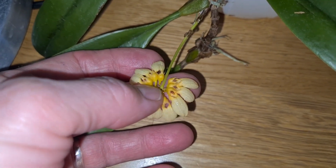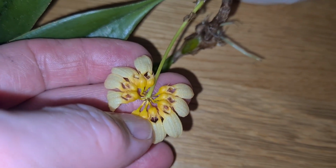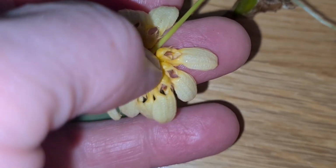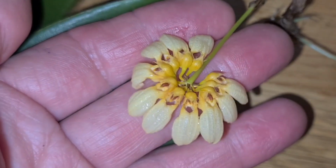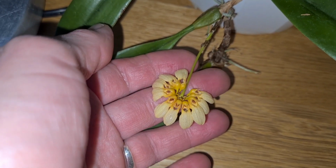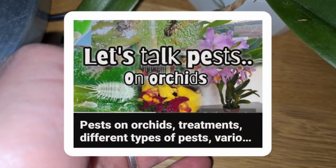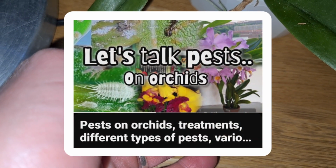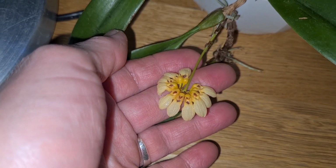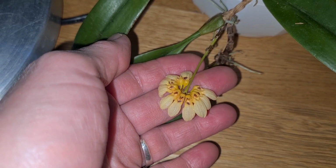I don't know if we can spot a mealy in the center, can we? Or is it something else? Could be. Yeah, no, it should be a mealy. So, time to spray it again. As I said in my pest video, you need to keep up with the sprayings if you want to get rid of them. So I need to follow my own instructions. Yes.